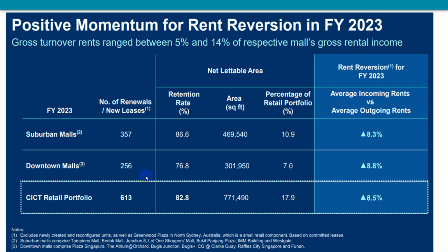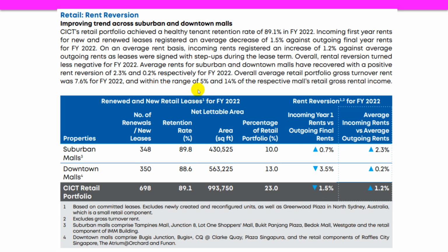Moving on. We've already discussed that the retail portfolio has done well. The downtown malls have done slightly better than suburban malls, but I think both are doing well. We compare this with the last time they had these numbers, in FY2022. So this is FY2023, and in FY2022 their numbers were quite bad.